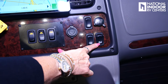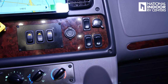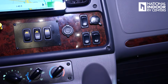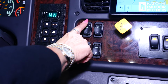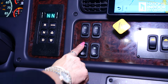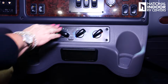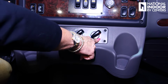And then this is really cool. This is to lower the back end of the Super C so that you can attach a trailer hitch to it. Typically those trailer hitches are pretty low, so you can lower the whole back so that you can easily attach to your trailer or whatever you're towing. Here are the controls for the driver and passenger windows. And then we have our engine brake, off or on, and then we can lock or unlock the cab doors from here. Then we have our cup holders here, our fan, and then direction of the airflow, and our cooling and heating.